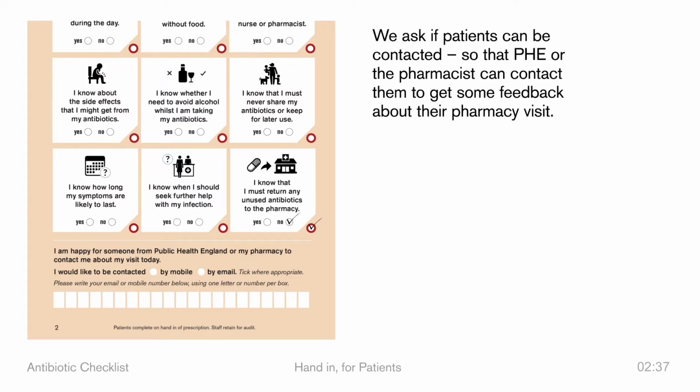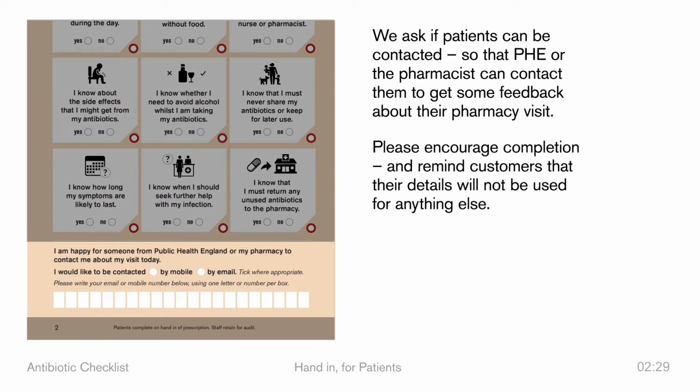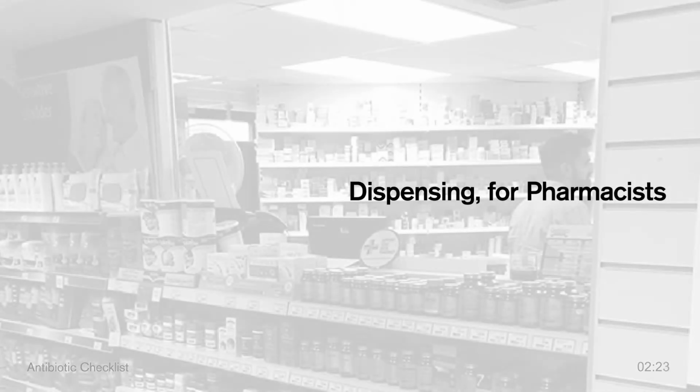We ask if the patient can be contacted so that PHE or the pharmacist can contact them to get some feedback about their pharmacy visit. Please encourage completion and remind customers that their details will not be used for anything else.